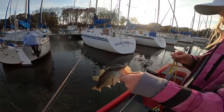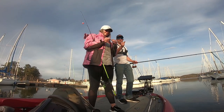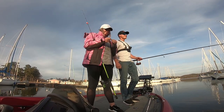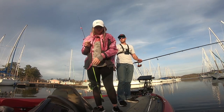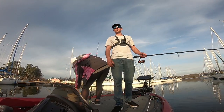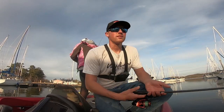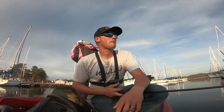That one's on. Woo! Good one. You can't eat him though. I mean you can. He's too small to keep. And we don't really eat bass much, especially from Lake Gunnersville, but we eat them from ponds sometimes that are overstocked.